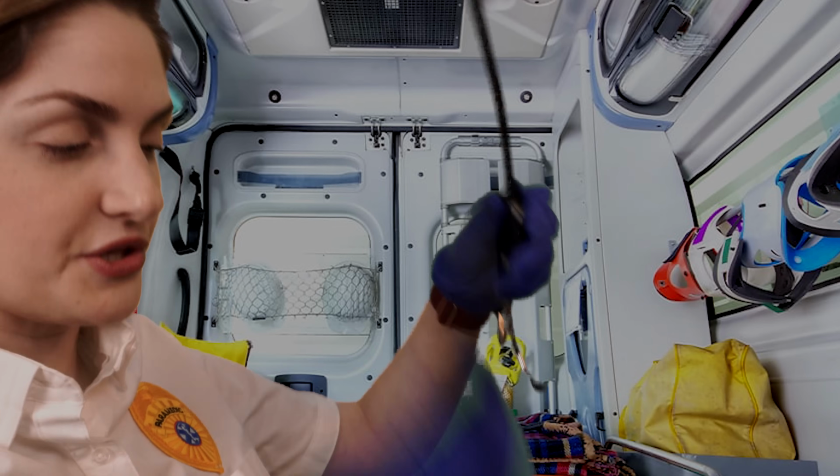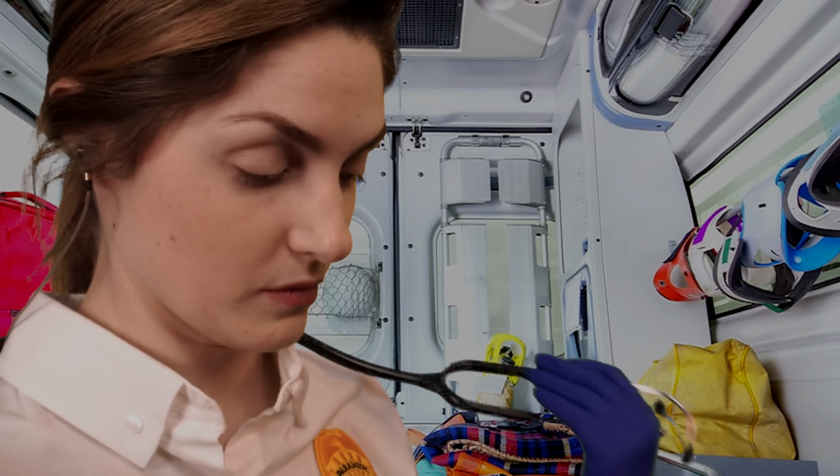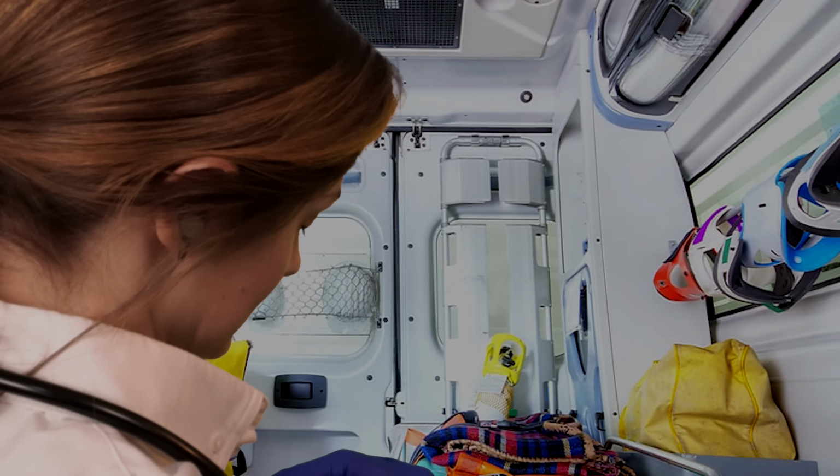Okay. So with the hives present, I'm going to want to get you started on Benadryl quickly, but just let me listen to your lungs. Okay, you feel some swelling in the tongue? Alright. Okay, breathing has gotten a little bit more shallow and rapid, and with the swelling, it does seem like you're having an anaphylactic reaction. So I have an EpiPen here.